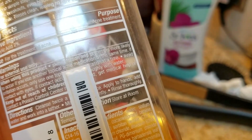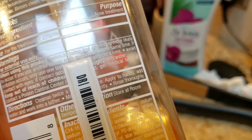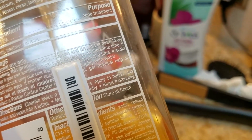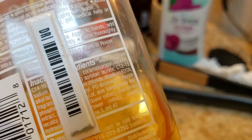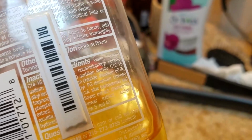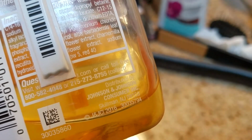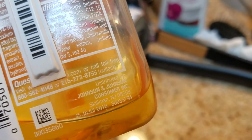Cleanse twice a day on face. Apply to hands, add water and work into a lather. It says massage and rinse thoroughly. Store at room temperature. And then they have all the ingredients listed here. Distributed by Johnson & Johnson distributors in Skillman, New Jersey.